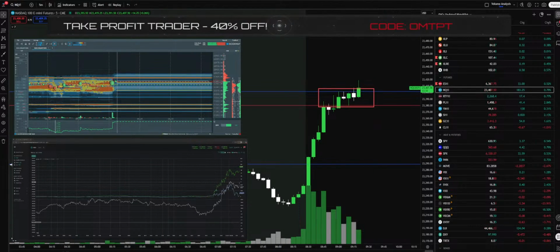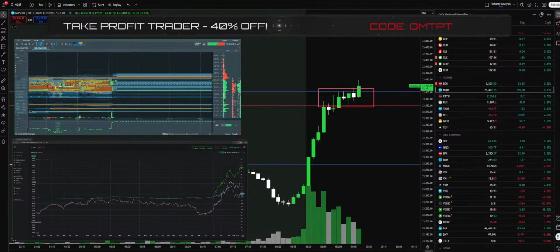$407, $408, $2.04 billion in calls. Now they're starting to buy back some of the puts. You see the puts went from 800 million sold down to 200 million sold, so they are buying back some puts. But the market's still flying, baby. It looks like it wants to grab this 420 liquidity. We'll see.